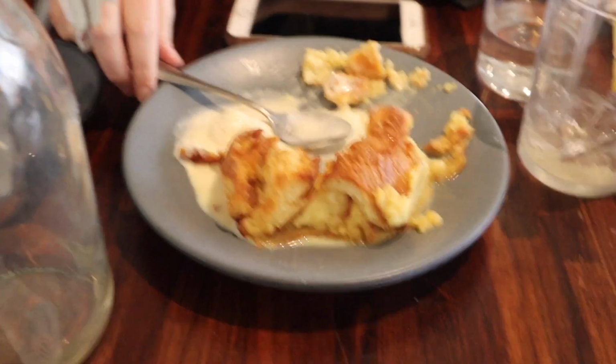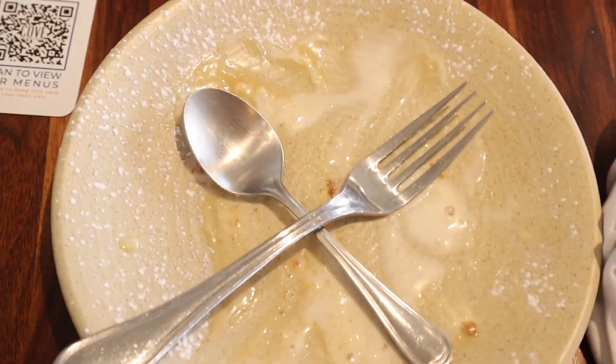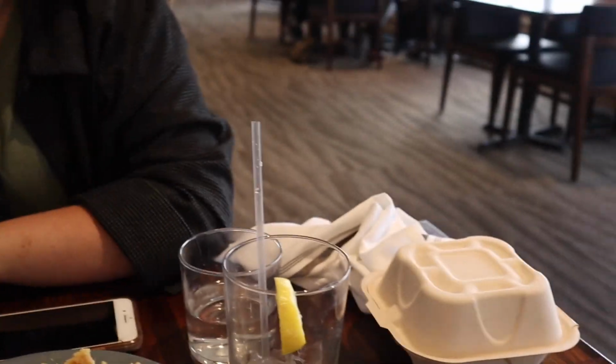But yeah. Anyways, this is my, what is it? Bread pudding. White chocolate bread pudding, and this was pineapple upside down cake. We've already eaten, like everything's been said and done. I just love that I can do this. I need that for my next camera.